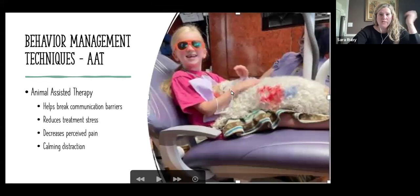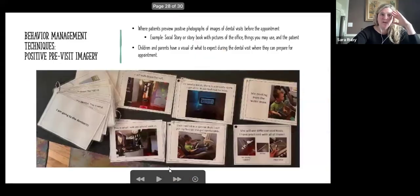So this is, for example, the therapy dog sitting on the lap. The person who has the therapy dog is always with the dog too, and she's certified and all that stuff. So it just helps break barriers, reduces the stress, decreases perceived pain, and it's a calming distraction.